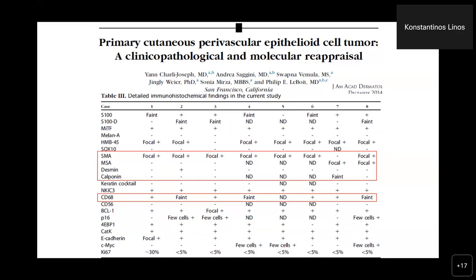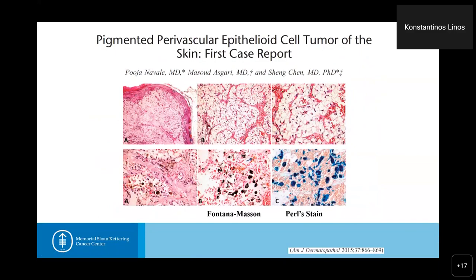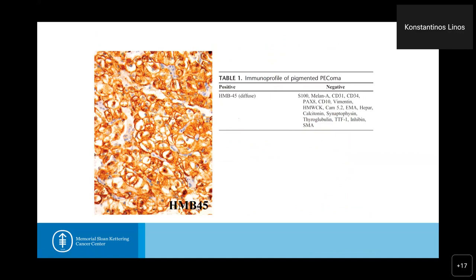So if you only have positivity for melanocytic markers, you can misdiagnose this as melanoma or a melanocytic tumor. So the most sensitive stain, if you're going to do one, is HMB-45. And you have to be careful because they can be very pigmented, right? They can produce melanin, the PEComas, for various molecular lesions that I don't have time to explain. And that can be confused with so-called balloon cell melanoma or balloon cell melanocytic tumor. But actually this was a pigmented PEComa.